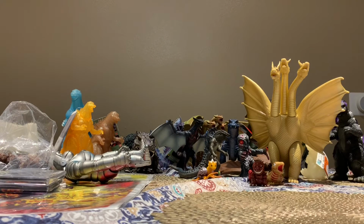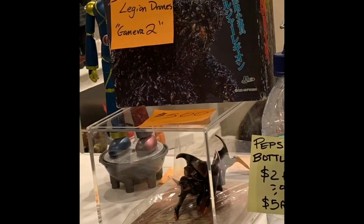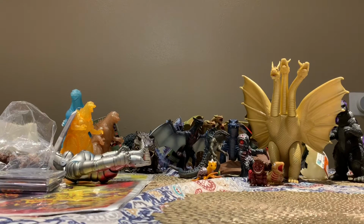Next thing I got was, you know, I saw this on GFAT. One of the monstrosities vendors had this on display. He was selling it for about $500, and he said that they're actually screen props. The figure was actually used on screen in the movie, and he was selling it for $500. And I went to a different table, and I found the same thing he was selling for way cheap. I'm talking about the Legion First Form.